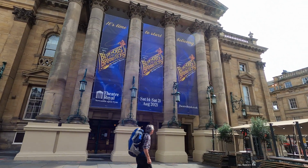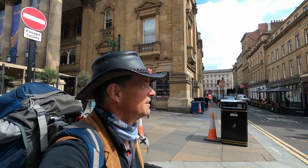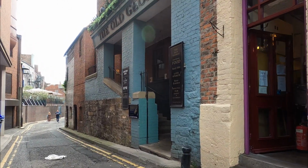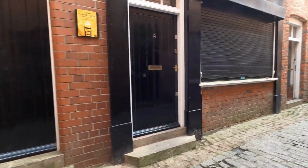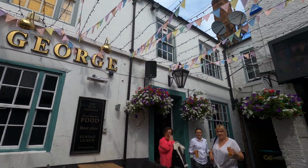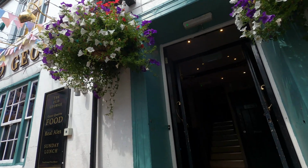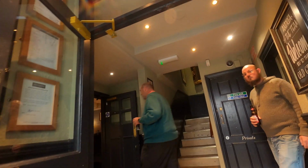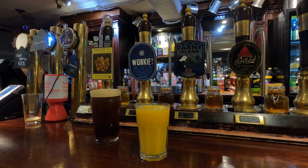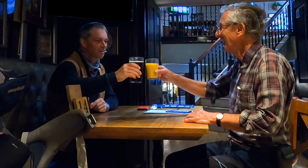Keen on a pint in the Old George, we cut down Grey Street, past the Theatre Royal, and dived into the back paths to get to the Old George. Inside, it's hardly changed. A bit brighter maybe, and no clouds of smoke obviously. I remember this area being rammed with students, and just above head height thick with cigarette smoke.